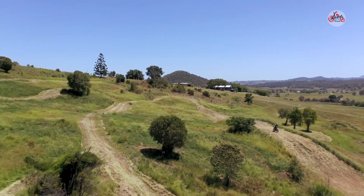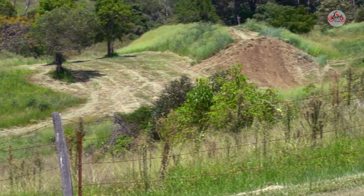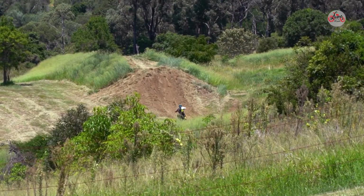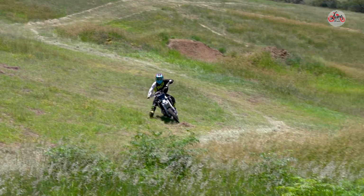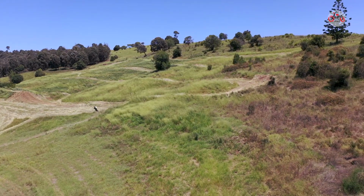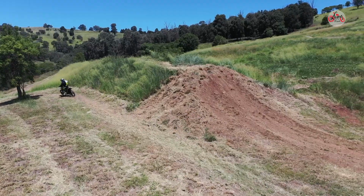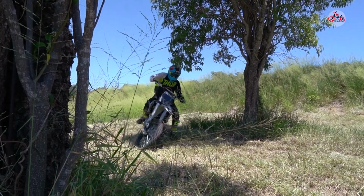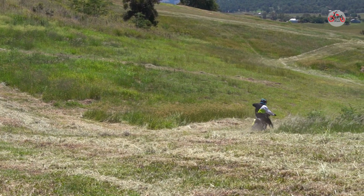I've been on a Husqvarna one day, a KTM the next day, and a Yamaha the following day, and it really intrigues me what each model and each manufacturer has to offer. So when the opportunity came to ride the 450cc Thumpstar, I am intrigued to see what the bike is like. Having a look at it this morning, in real life, it looks like the goods.